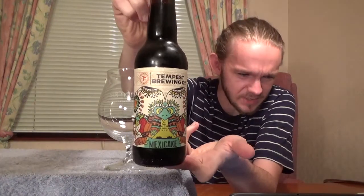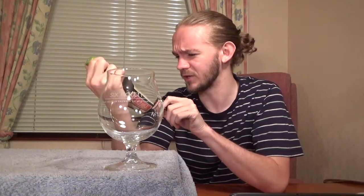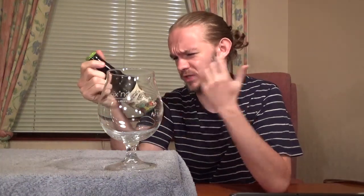So this one is the Mexicake. It's an Imperial Stout that comes in at 11% ABV. It got a 99 overall on Rate Beer. I think it was a 93 within the style, and it was 4 point something on Untappd as well. But this one should be really interesting. Like I said, 11% ABV. It's got cinnamon in it, vanilla beans, cocoa, mulatto chilies, and chipotle chilies as well.